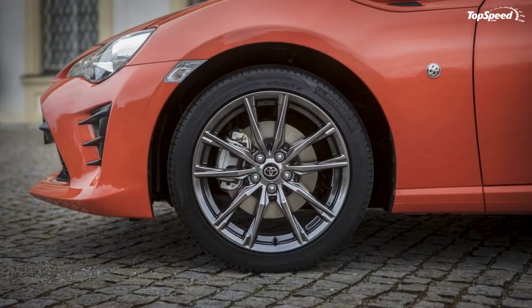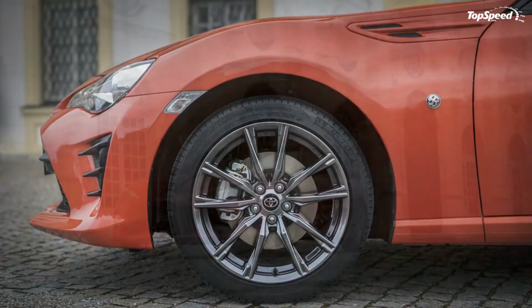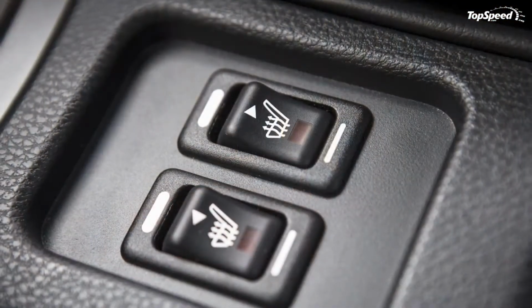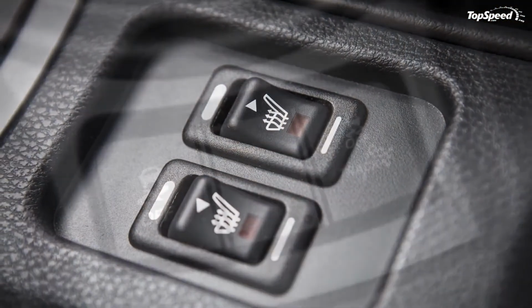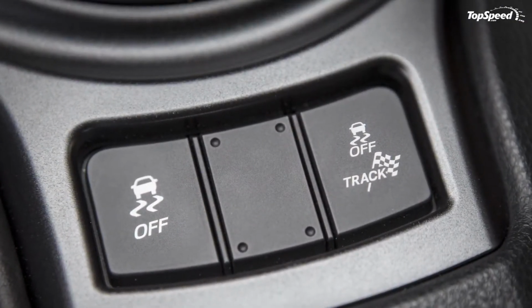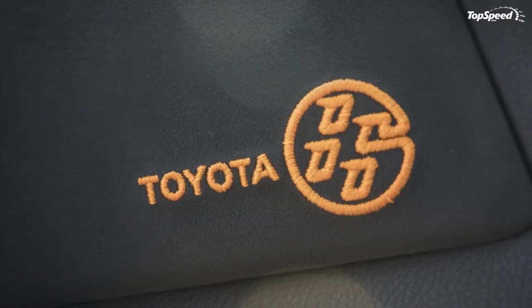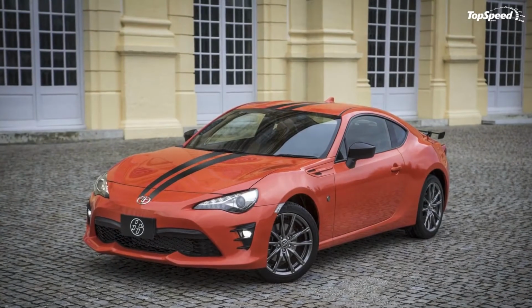Even the 86 Blackline was the recipient of leather and Alcantara, even though the latter was only used as inserts. Still, it also had a two-tone, black and red interior that was a sharp contrast to the subdued black and white exterior. Note, interior photos of the Toyota 86 Racing Yellow Edition and the Toyota 86 Blackline.